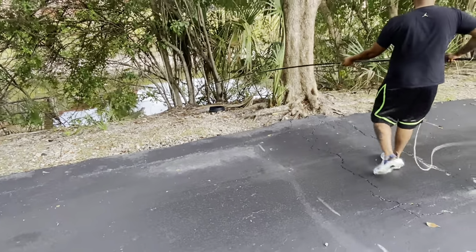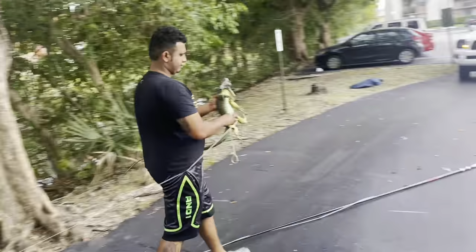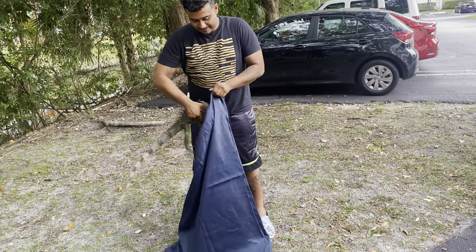I had one way to pick how to get iguanas. I'd have to use the catch pole, all day, every day. Iguanas in the bag.